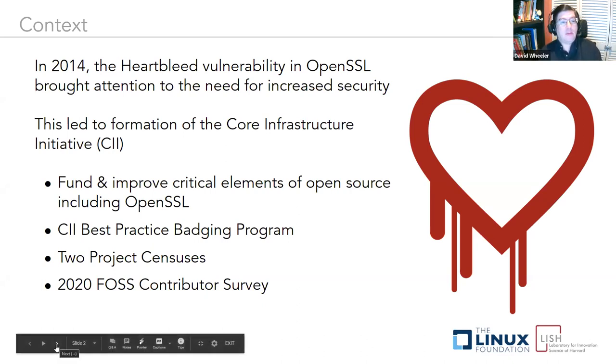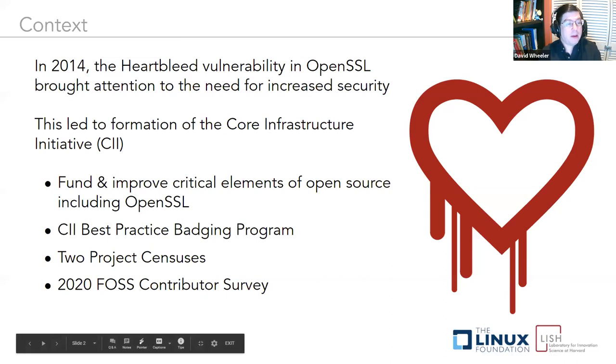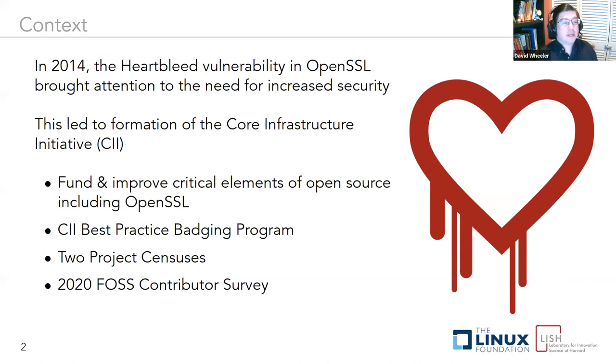At that time, it led to the foundation of something called the Core Infrastructure Initiative, the CII, whose task was to fund and improve critical elements of open source software, including OpenSSL. It established something called the CII Best Practices Badging Program, which we may talk about later. Two project censuses trying to figure out, well, what are the most important open source projects? And what we're going to be talking about today is the 2020 FOSS Contributor Survey.